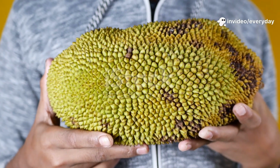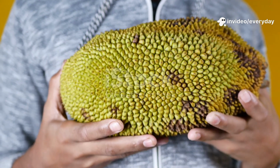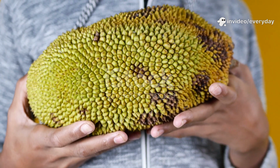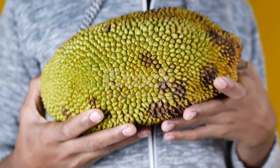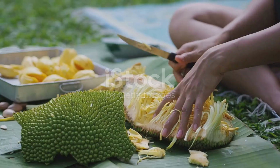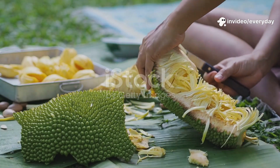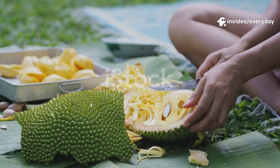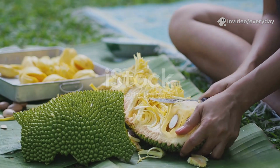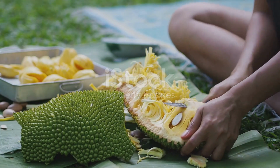A ripe fruit yields slightly to gentle pressure. When you press lightly on the jackfruit, it should give a little, but not feel overly soft or mushy. This subtle give is a sign that the flesh inside is becoming tender and juicy, and it sounds hollow when tapped. Give the jackfruit a gentle tap with your knuckles. A hollow sound indicates that the fruit has developed air pockets as it ripens, a positive sign of maturity.